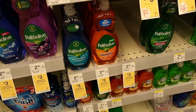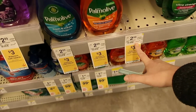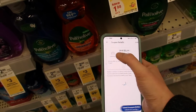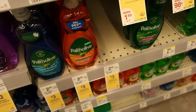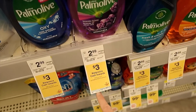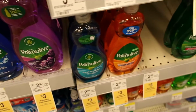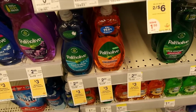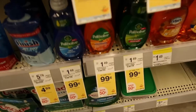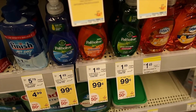The Palmolive dish soap is a regular price of $2.99, but we do have a $1 off digital coupon that you guys would want to use. You'll end up paying $4.98, but when you buy 2 of the Palmolive products, you get a $3 cash reward, making it just $1.98 or 99 cents a bottle, which is a great deal. Or you can get this little thing for 99 cents a bottle too.